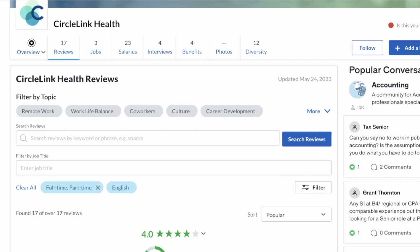This one is going to be perfect for those of you who want to work from home, but you don't have a computer or you don't have very much experience. This company is taking applications with absolutely no experience required, and they are providing a MacBook to work from, so they're giving you the computer equipment you need to do the job. So all you need to do is be what they are looking for. The company is CircleLink Health.